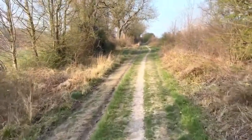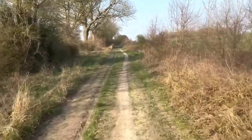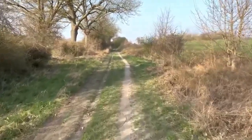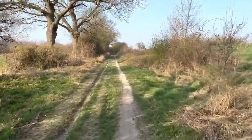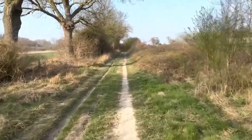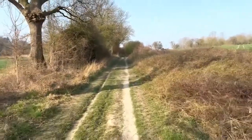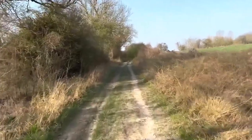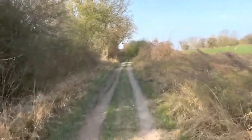But it does undulate quite a bit, and it's not too extreme. The last bit getting up to the top of Deacon Hill is fairly steep, which I'll show you when we get there, and might be a struggle for those that are not quite so nimble on their feet. But this walk's certainly doable for most people, as long as you've got a reasonably sturdy pair of shoes, a bottle of water on a warm day, and that's all you really need.